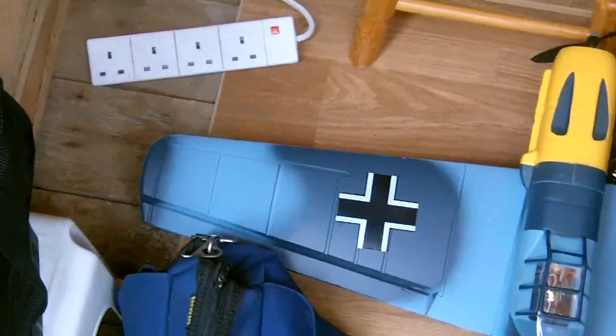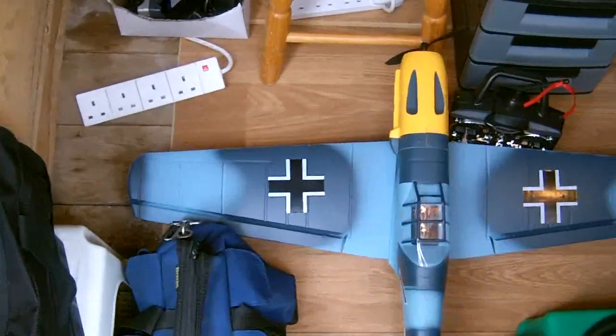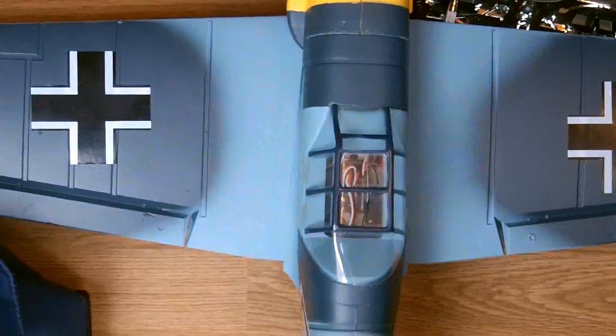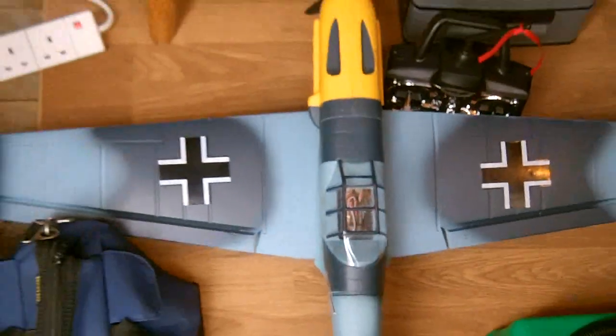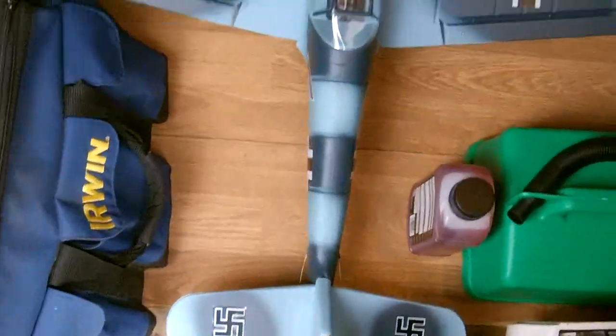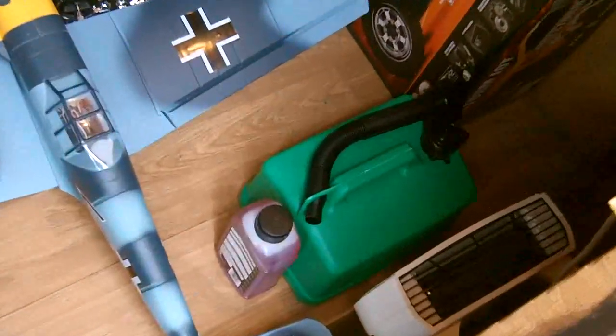Here we go. Anyway, yeah, looking really sweet, and all them electrics I put in there really tight, and it's looking really sweet actually. Now, this is what you shouldn't be seeing, and that is these things here.